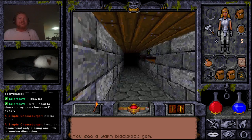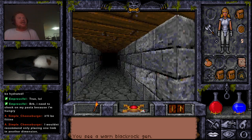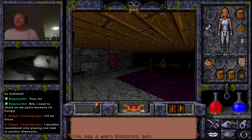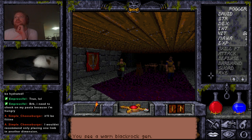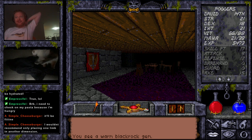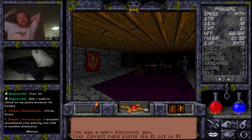Now, our cool Blackrock gem is a warm Blackrock gem. And, let's see. I want to check how many training points we have available. Wow, 17 skill points? I guess that's what we get from completing the Pits of Carnage and various things there. That's great. I think I want to get my axe skill up a little bit. But also, we tend to be very low on mana when we're casting these big high-level spells that we can do now, so I want to boost our mana capacity as well. Yes, let's go do that.